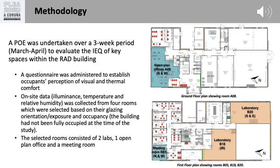This is a POE, which was undertaken over a 3-week period, end of March, beginning of April, and it was used to evaluate the indoor environmental quality of the building. The spaces chosen were one space on the ground floor, which is an open plan office, and three other spaces, which were two laboratories and a meeting room on the first floor, as you can see in the plans on the right. And these were chosen with different orientation and different uses.